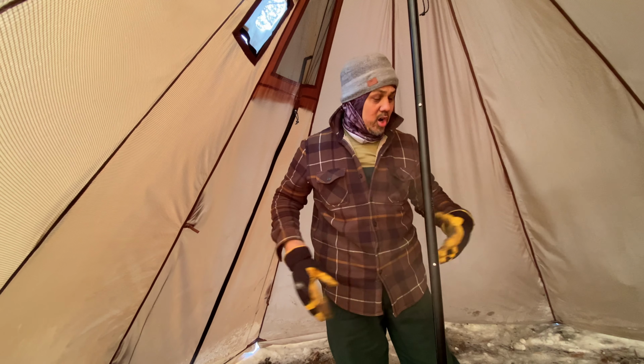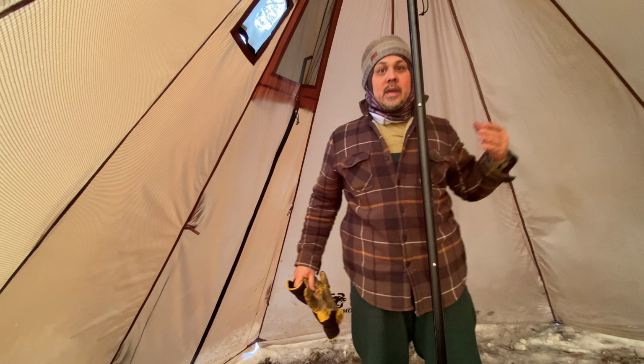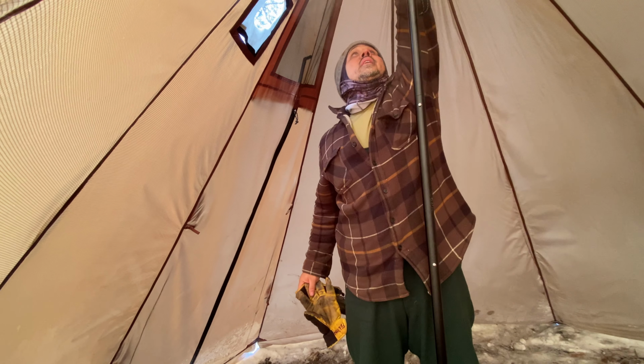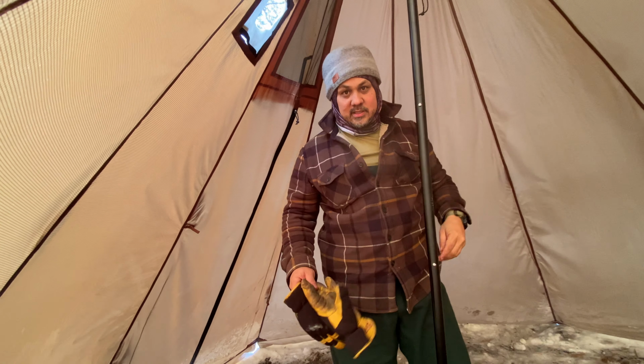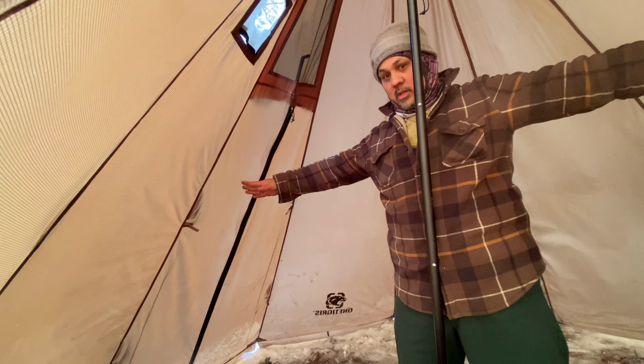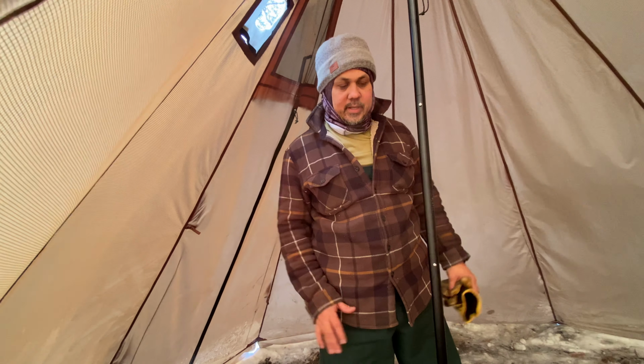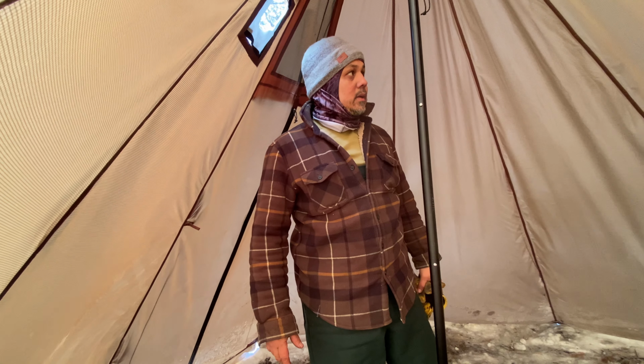The tent's all empty now. Stove is gone, everything is gone. And I'm 5'8". It's probably like 7 foot 4 inches at the peak, but plenty of room here. But obviously it gets narrower as you come up. But 2 people in here with a stove is absolutely perfect. Huge footprint, like I said, like 10-12 feet. But a lot of room for gear, wood, 2 people, stove.